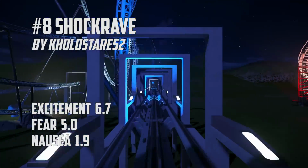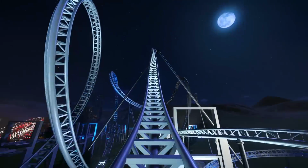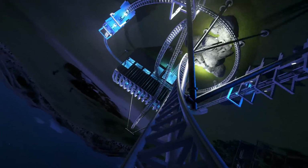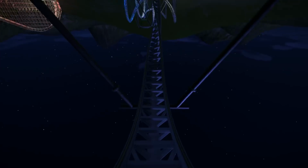Number 8, SHOCKRAVE. This coaster could use a bit of smoothing in places, but it has a great variety of movement and I like the triggered light effects. Plus, that first twist is glorious.